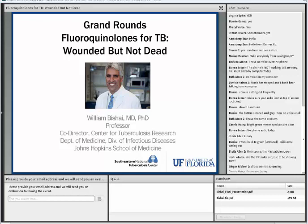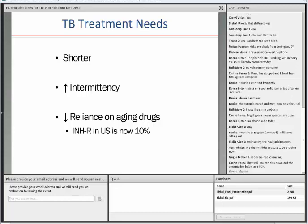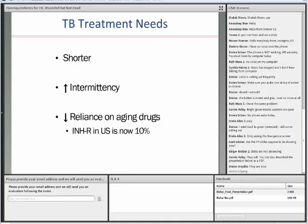What I'd like to do with our time is tackle the question of where we are with fluoroquinolones, coming on the heels of some phase 3 studies that got published last year. And I think you'll agree with me in slide 2 that we're not there yet. It still takes 6 months to treat TB, even in the simple cases of drug-susceptible infection. And we need shorter treatment regimens.